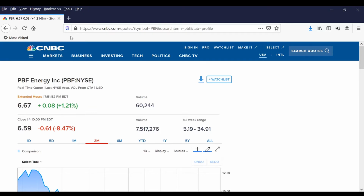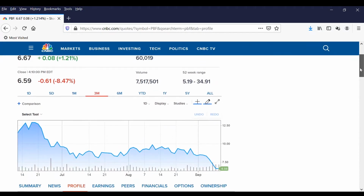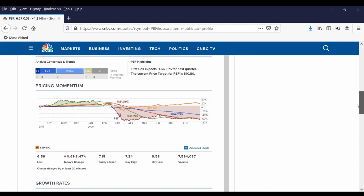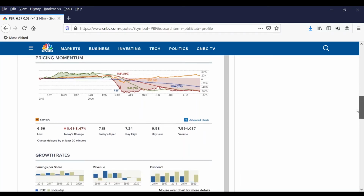So today it's 9/10/20, and the share price dropped to $6.67 at 7 p.m. Eastern Time. The trading volume right now is 60,000. And this website actually shows a little bit better than any other website because you can zoom in, zoom out, and also they have more detail on the pricing momentum. I like to look at it because that is just the baseline for me, the foundation for me to review which stocks are better for me to invest in.